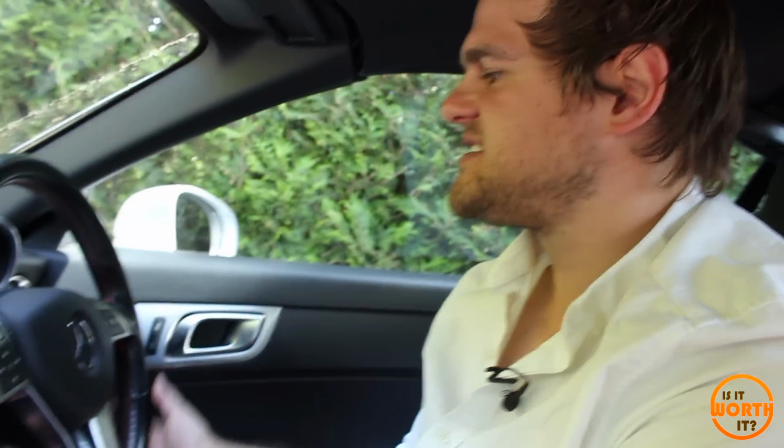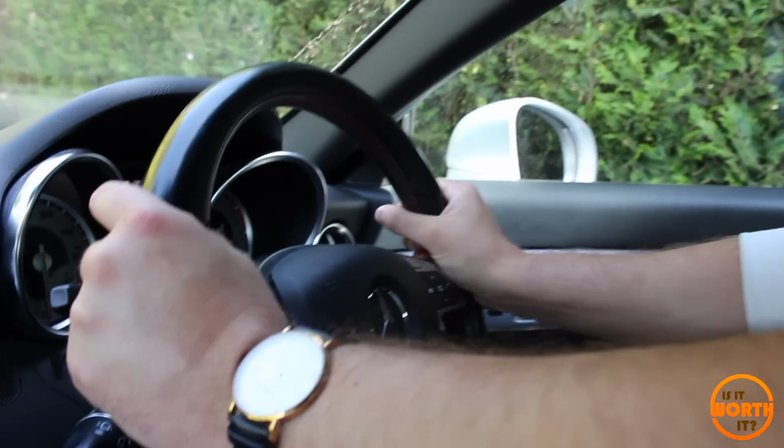Now you've got the squared-off steering wheel, it's very sporty. The seats are brilliant as well. Nice black leather with the air scarf as well. They're almost bucket seat-esque, and you feel really cocooned, really low down, as if you are connected to the road. So all in all, really nice, and they've done a great job, Mercedes, with this SLK.